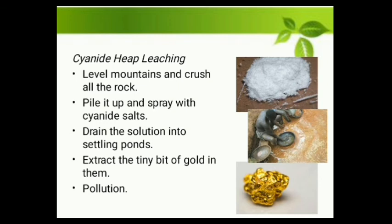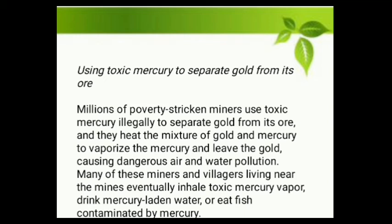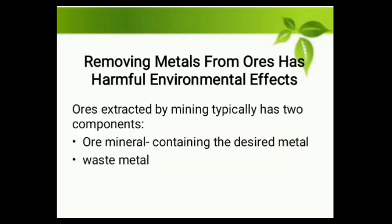And katong pond nga gidrain na nila sa solution kay mahimo to siyang toxic overnight. And that toxic can cause pollution. Another way is using toxic mercury to separate gold from its ore. Millions of poverty-stricken miners use toxic mercury illegally to separate gold from its ore, and they heat the mixture of gold and mercury to vaporize the mercury and leave the gold, causing dangerous air and water pollution. Many of these miners and villagers living near the mines eventually inhale toxic mercury vapor, drink mercury-laden water, or eat fish contaminated by mercury. Removing metals from ores has harmful environmental effects.